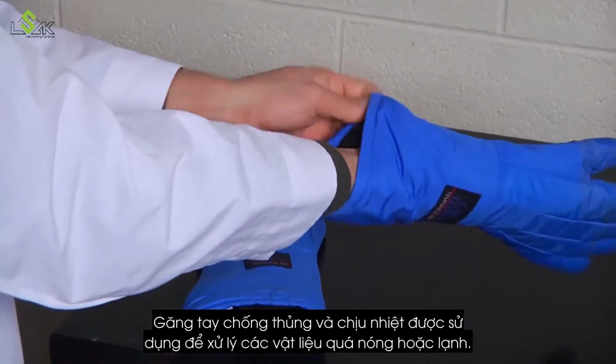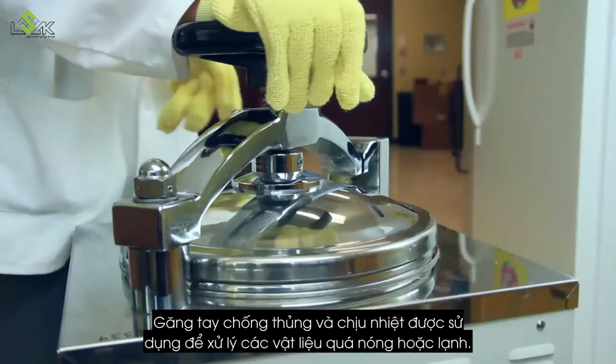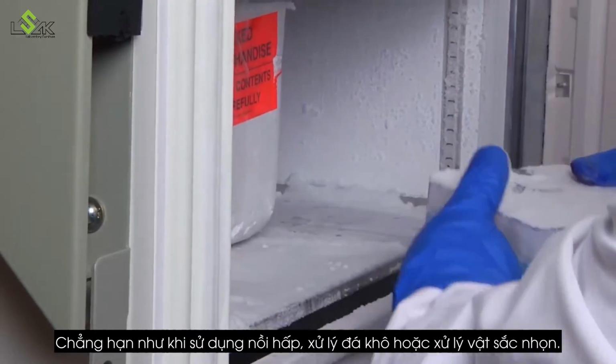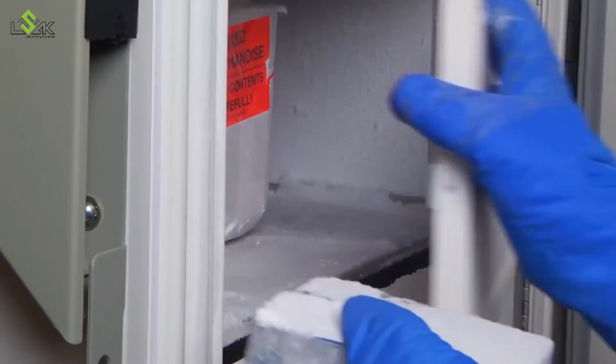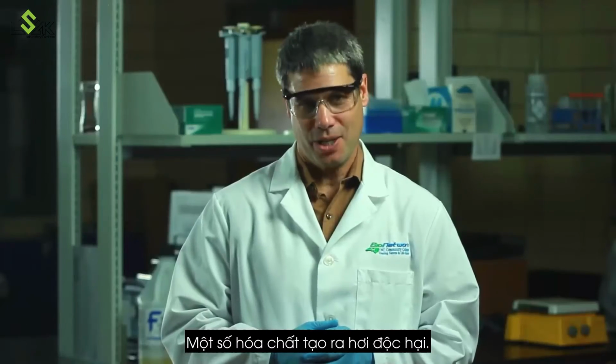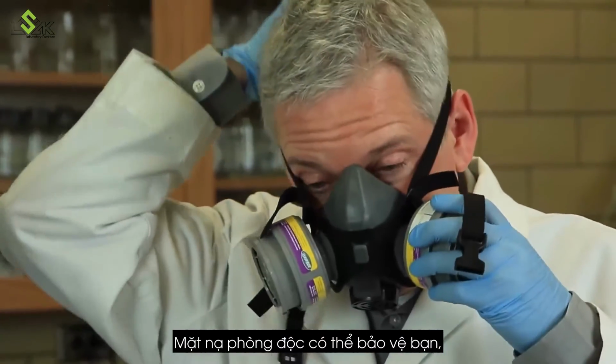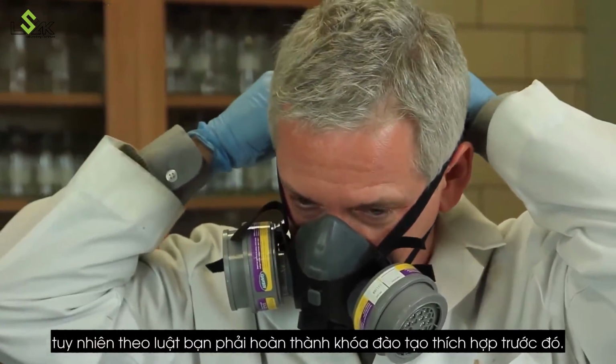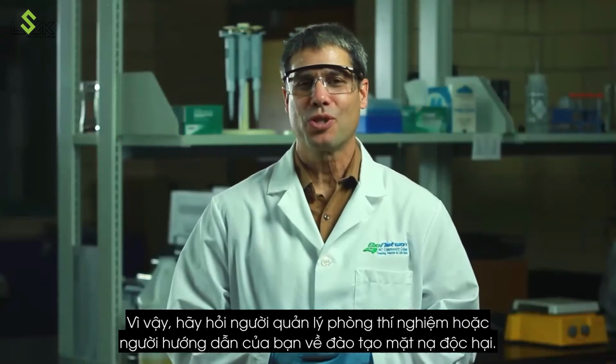Thermal and puncture-resistant gloves are used for handling extremely hot or cold materials, such as when using the autoclave, handling dry ice, or handling sharps. Some chemicals produce dangerous vapors. A respirator can protect you. However, by law, you must first complete the proper training. So ask your lab manager or instructor about respirator training.